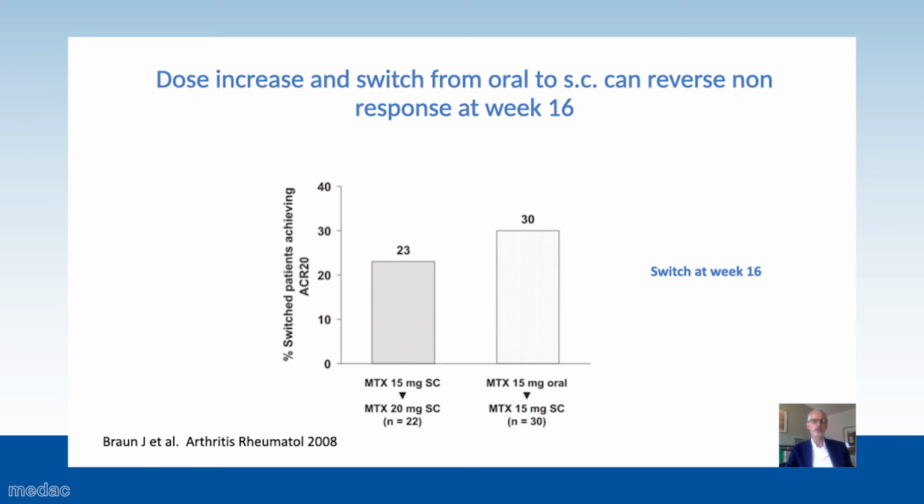in 23% of the patients we found an ACR20 at the end of the study when the dose was increased from 15 to 20 milligrams, and in 30% of the patients it was found when the orally given methotrexate 15 milligrams per week was switched to subcutaneously given methotrexate.